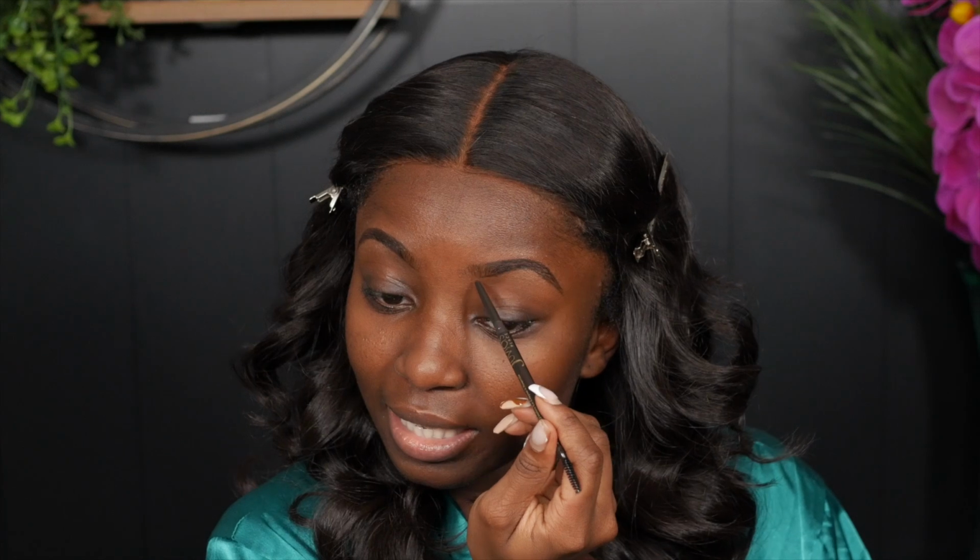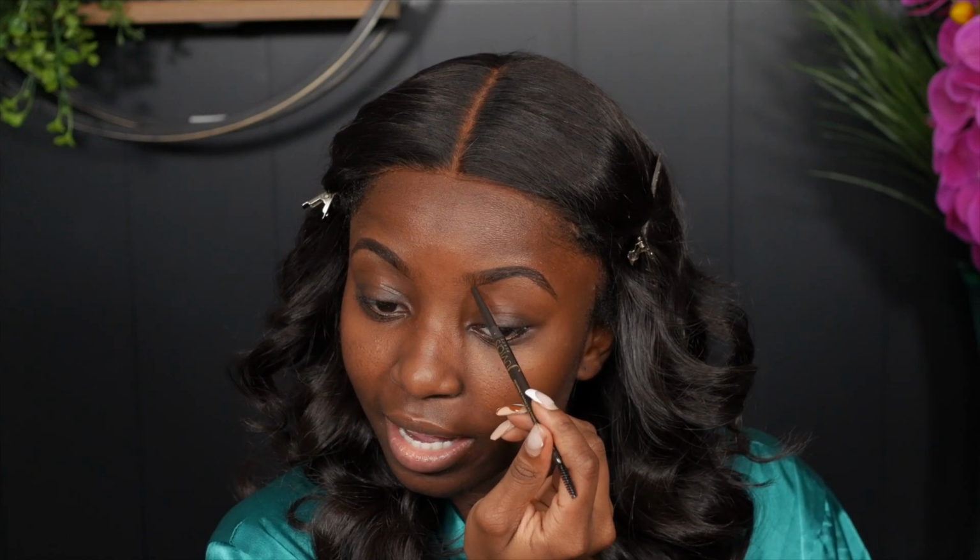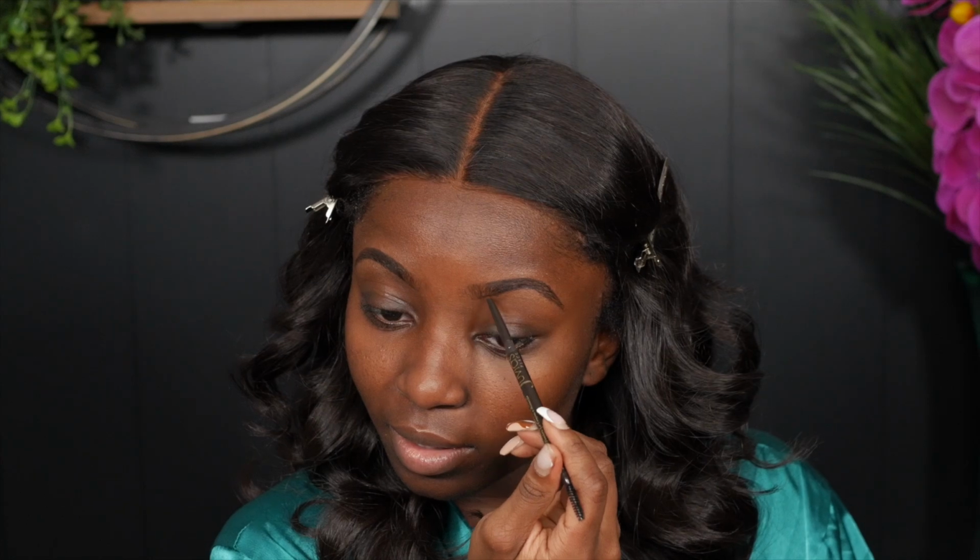Alright, y'all. So once I'm done with that, I'm going to gently, and I mean gentle, start coming to the front of the eyebrows at the bottom. Literally just super light, because this color is a bit on the dark side. That's all you need to do, mamita. That's all you need to do, okay? So just literally the lightest hair strokes you can do. It'd be hard for me sometimes because I am naturally heavy-handed, so I be trying, yeah.